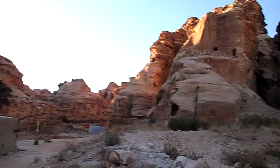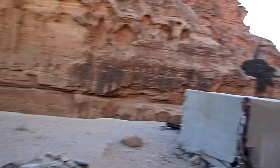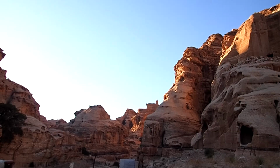More graves, more mountains, but no more stairs. The top of the monastery. The top of the monastery? Sir. Oh, we see the top of the monastery there.